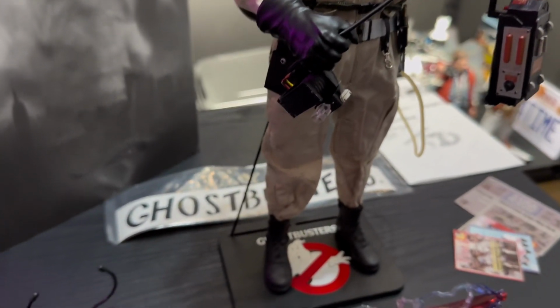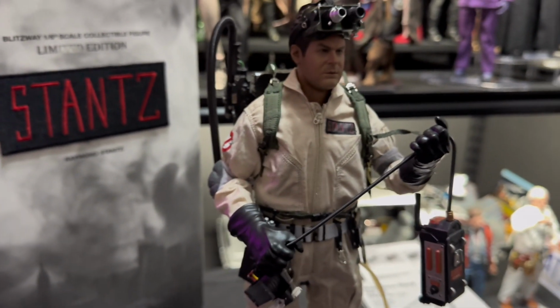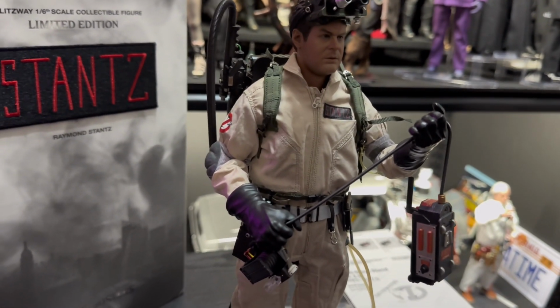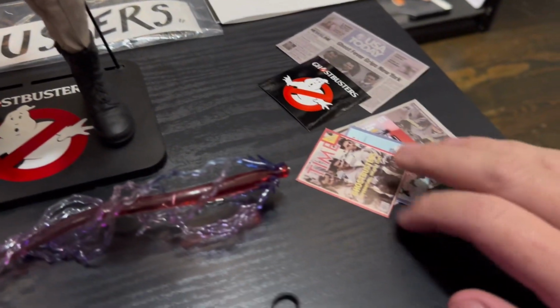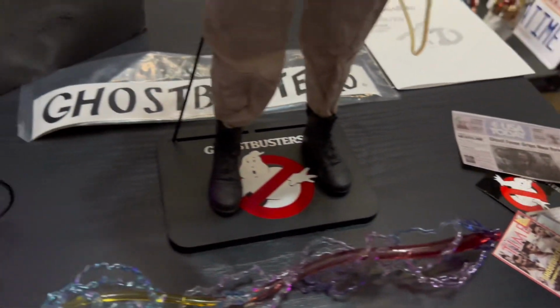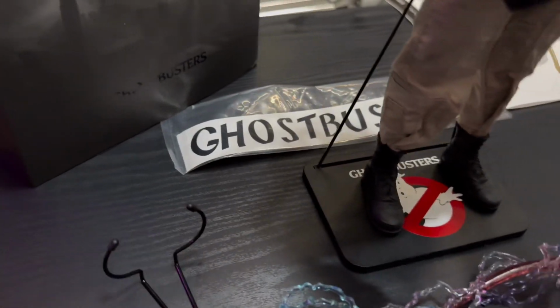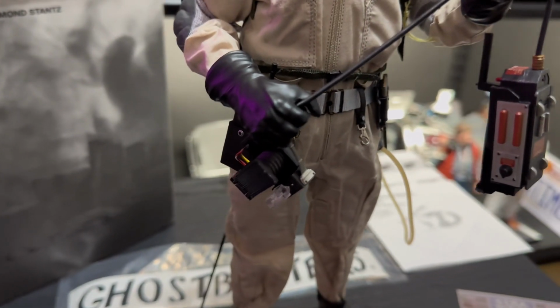I do understand what they were going for with the base, to try to make it so the pack and everything stays on. But the reality is it is a garbage base. But I've heard that before. This one came with all the accessories, the newspapers, all the little paper accessories. And then back there you have the Ghostbusters sign, which you can use. But like I said, I really want to focus on the nuance of the actual character.